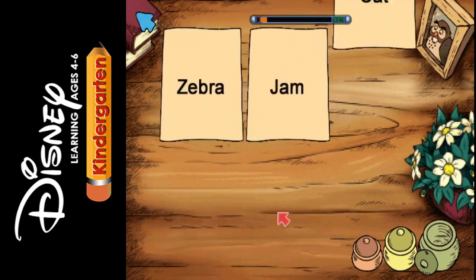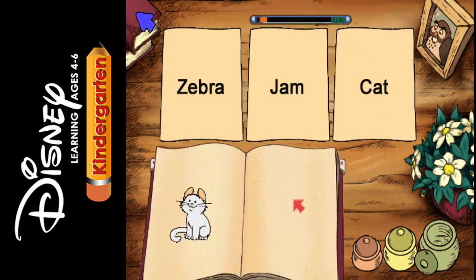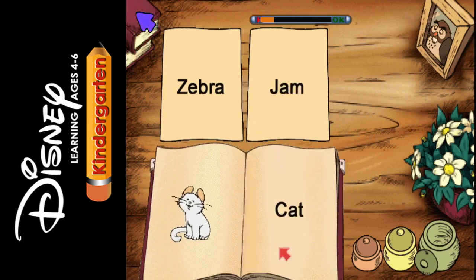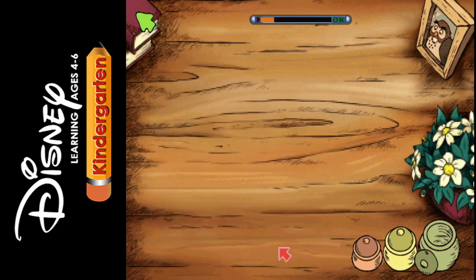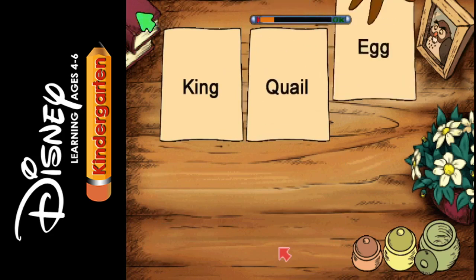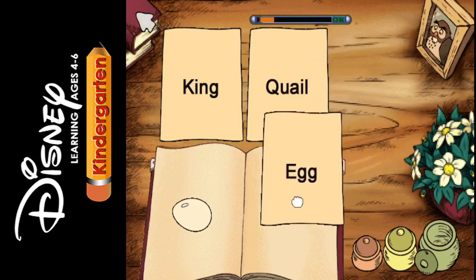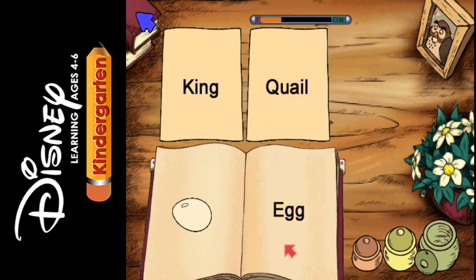Oh, you are quite good at this. Let's match some more words and pictures, shall we? Splendid! That's exactly right. Cat. A cat is a curious creature. More words await you, my friend. Excellent! You're getting to be quite a good reader. Egg. When an egg hatches, a baby bird is born.